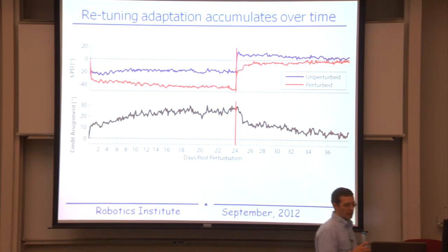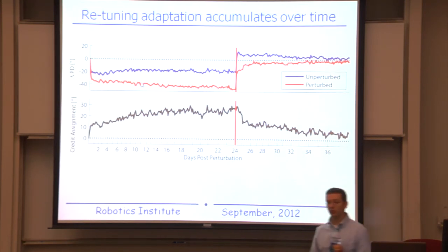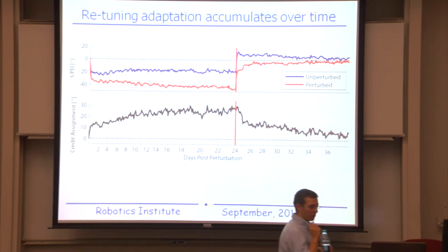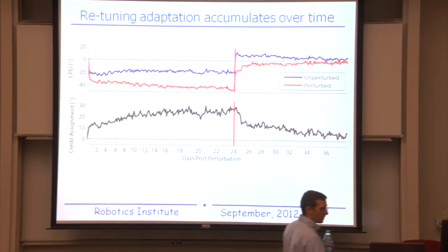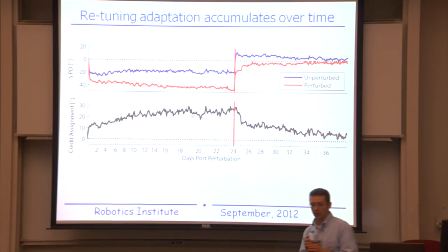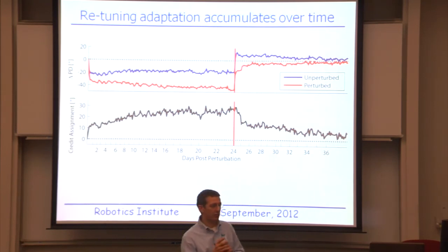And so what I'm showing here are the changes in preferred directions of the two groups of neurons. The unperturbed group is here in blue, and the perturbed group is in red. And if you look at the difference in those perturbed directions, preferred directions, that's that credit assignment effect. He's identifying that perturbed group, and he's rotating their preferred directions more. And what you'll notice is that that credit assignment effect grows steadily over time. It starts to saturate around 18 days in. Okay, so that local retuning appears to accumulate over time to actually account for a significant portion of the error.